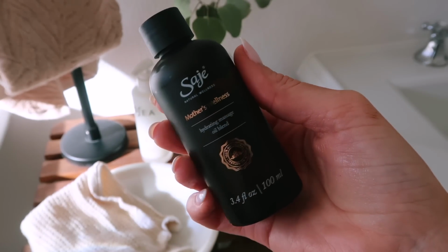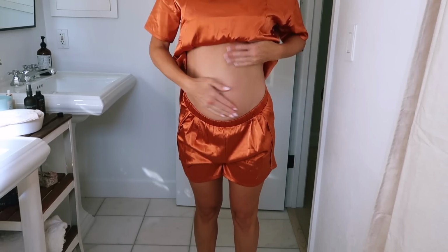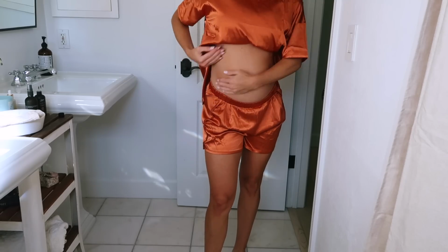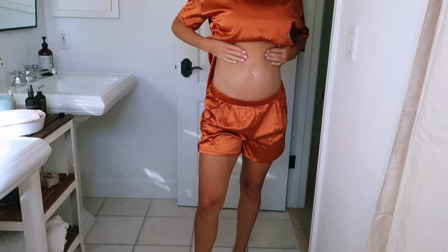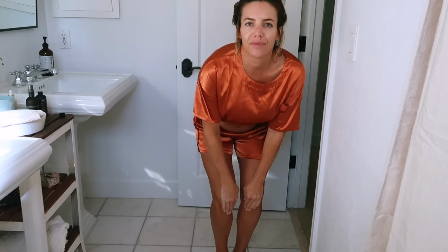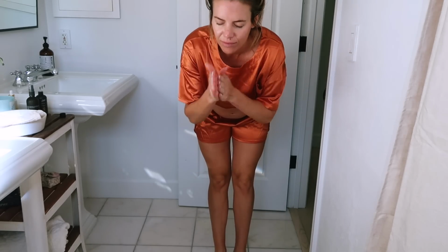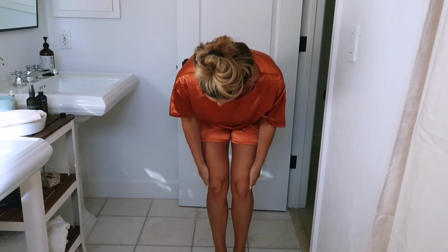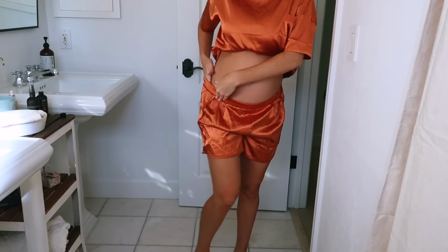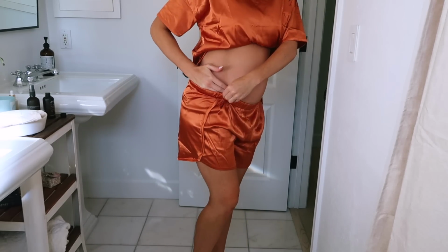And the last thing I started adding recently from Sage that I am obsessed with is this amazing oil. This is their Mother's Wellness Hydrating Massage Oil blend. You can obviously use it for massages, but I've been using it on my belly and my chest, anywhere that's feeling a little sore, where I want more of that soothing, moisturizing feeling. It really does help my skin stay resilient and strong and feel so much more hydrated. Plus, I know it's specifically designed for me during my pregnancy, so it's totally safe to be putting all over my body.